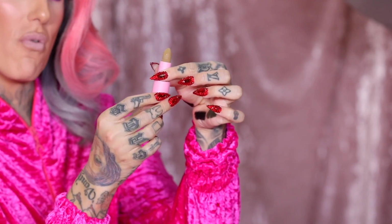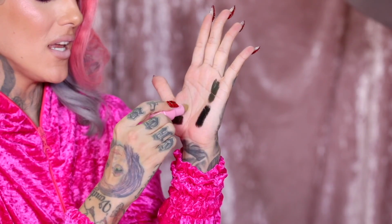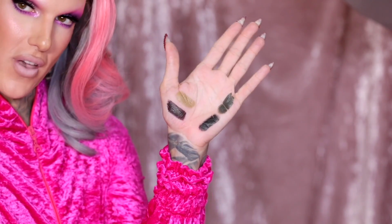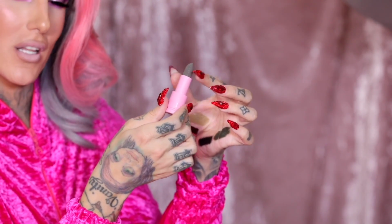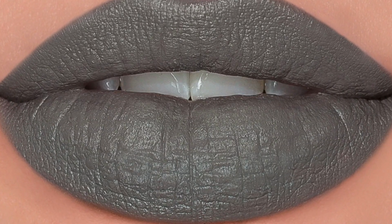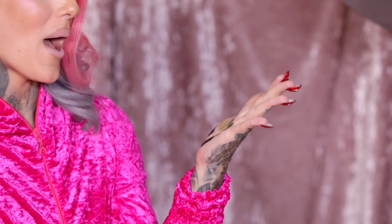All right, now we have shade Unphazed. It's giving you very stoner vibes, and this is like a really cool, just different, weird green, and it's definitely not for the faint of heart. All right, now last but not least, here is an amazing cool toned gray. It is called Drill Sergeant. And that is all 20 shades of the Velvet Trap formula.